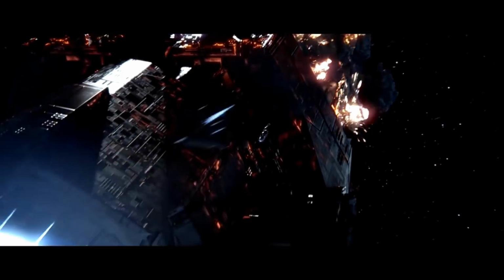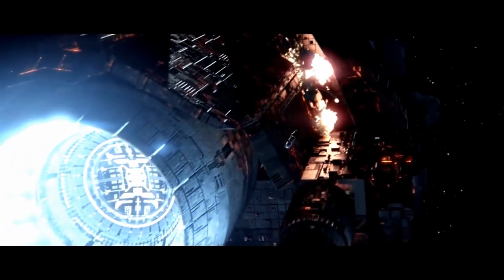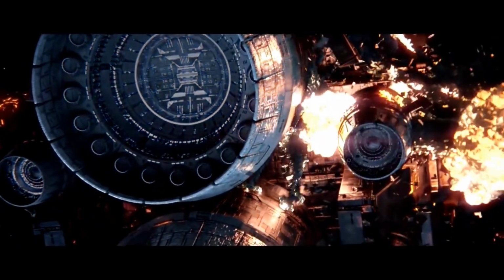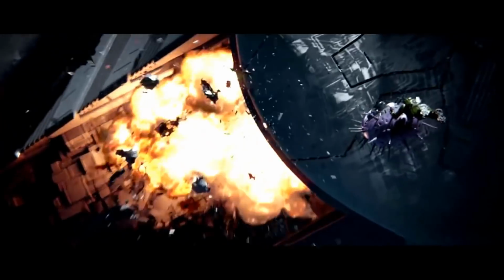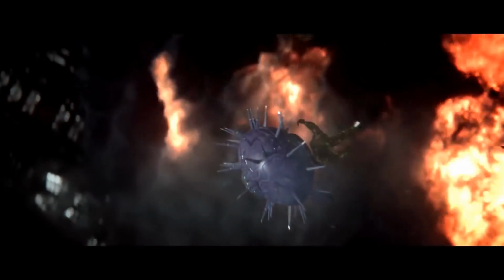Now, admittedly, making a wearable suit capable of protecting a person from vacuum is actually much easier than creating one to protect them from the crushing pressure of deep sea, but again, its hydrostatic gel layer is capable of attenuating the pressure, and thus ensuring the Spartan's survival.